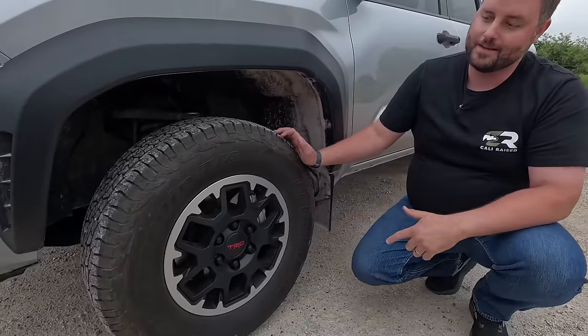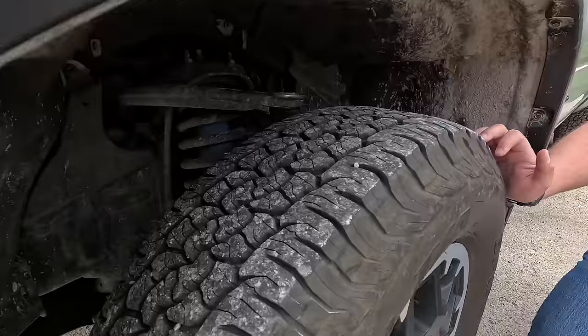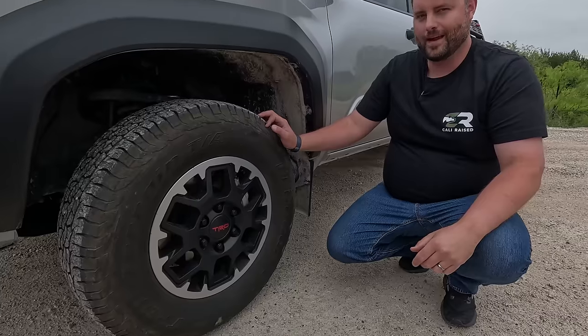Machine lip and wrap around it is a tire I prefer a little bit more, the BFG Trail Terrain TA, same size, 265/70R17. And look, this is not a KO2, but we've been surprised at its grip. Not a mud tire, but probably more bite in the dirt.